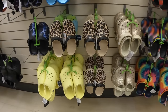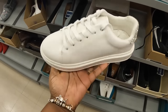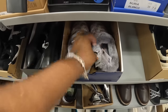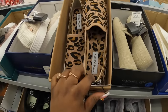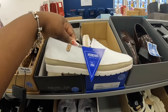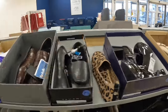These Crocs are 30. Oh, these are cute. Madden Girl, these are 25. Steve Madden. Oh, these are really pretty. I like these. These are 30, Steve Madden. 35, Rachel Zoe. These are 35. 150, Aquatalia. All right, so maybe they may have more shoes than I thought.